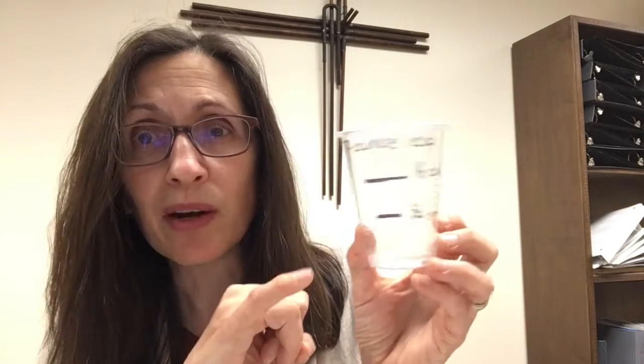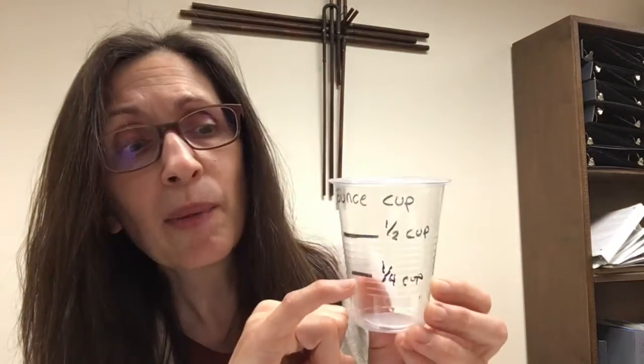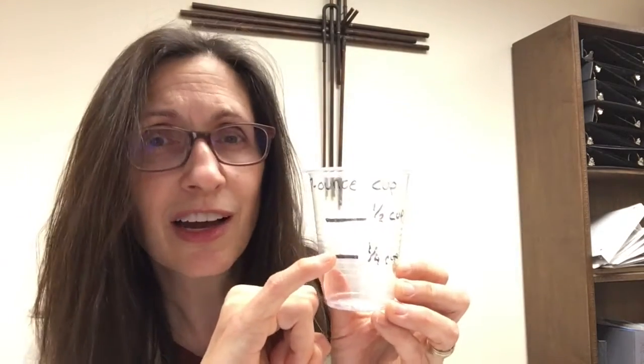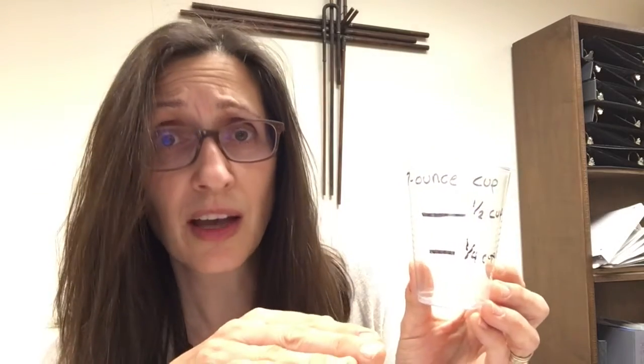Here's a cup that's been marked. This is one of those smaller 7-ounce cups. About halfway between the lines, that's 1/4 of a cup, which is what you would do for juice for many of classes. We'll do that another time. If you're filling this cup just to that top line, that is only half a cup of milk. That is only 4 ounces of milk.